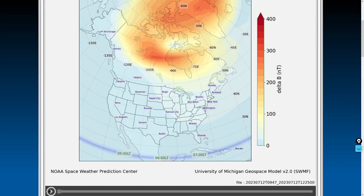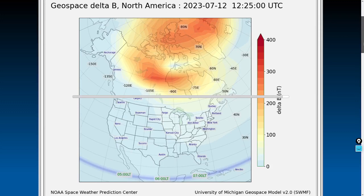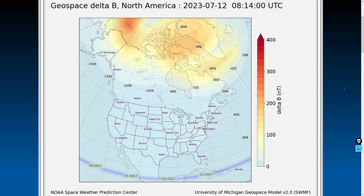And for you North Americans, try this top view here, the Geospace Delta B ground magnetic perturbations map for North America. It does work quite well, as we have used it in the past to take imagery of the aurora here from Lehigh Valley, Pennsylvania. So we're way down here, and we may see the aurora even farther south than that, maybe even as far south as North Carolina. So some significant CMEs headed this way.